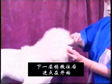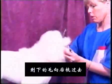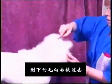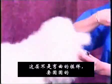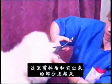Back up a little bit further into the head for your next layer. Push the rest of the hair back. You don't want to get involved in that. Take your layer. This next layer won't have that serpentine movement. This is going to be a curve. Get in here, and it will blend with the little bump we left and come around.